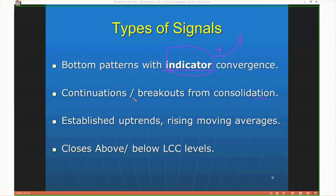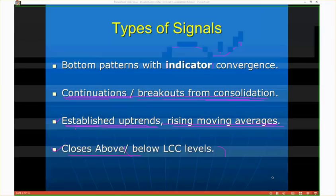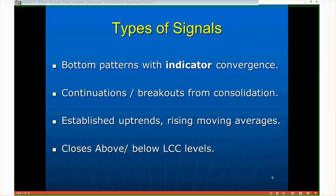continuation patterns or breakouts from consolidation. We're looking for markets that are in established uptrends with rising moving averages. And then last but not least, these last two bullet points are what we're going to go over in a little bit more detail next week. Closes above and below what we call a last conditional change. What is a last conditional change?